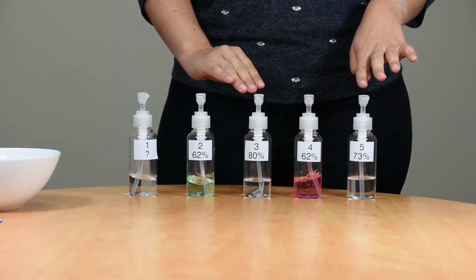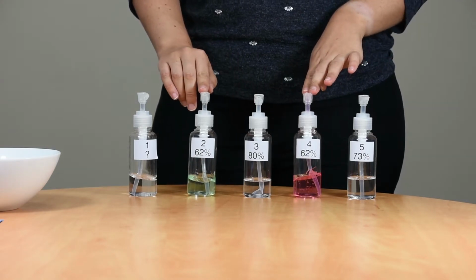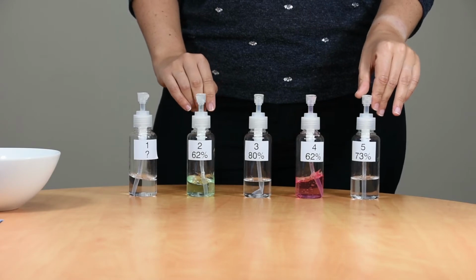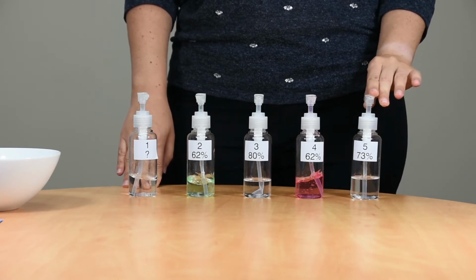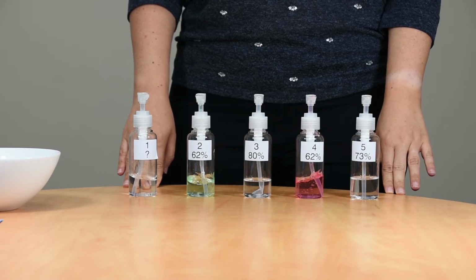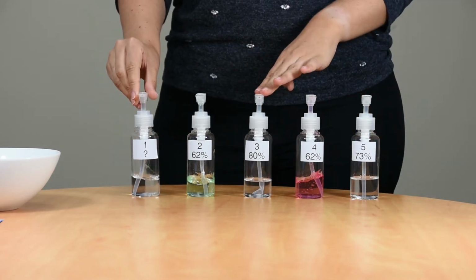These products also range in claims on the packaging. Numbers 2 and 4 claim kills 99.9% of bacteria, whereas number 5 states kills 99.999% of bacteria and viruses. Number 5 also includes information about the testing that it has undergone to back these claims up. This information is not listed on any of the other packaging. Samples numbers 1 and 3 do not make any claims regarding efficacy.